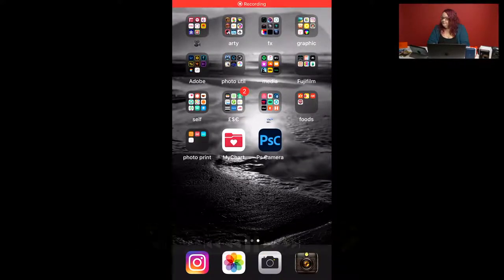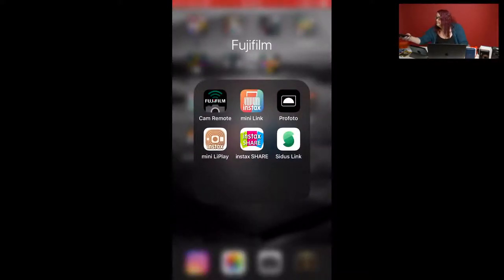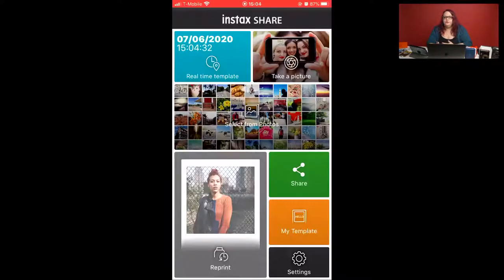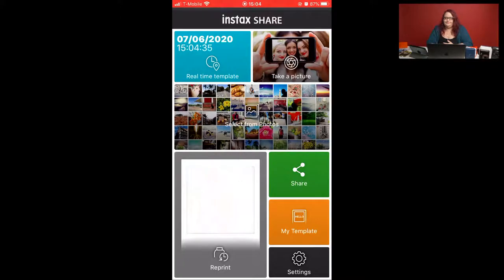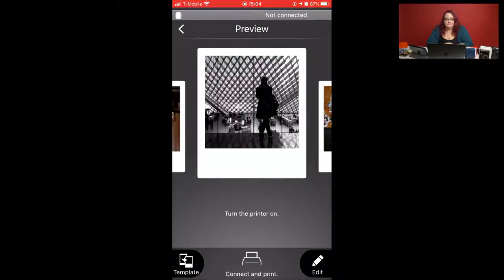So now let's take a peek at the Fujifilm SP3 and printing with the Instax Share app. Yes, it is a different app. This is the original app that we used with the SP3 and SP1 and 2 from Fujifilm, so it's been around a little bit longer. The functions on it are a little bit different, but basically we're just going to get you started with it. So, Instax Share. Once you're loaded, you want to go to select from photos. Here it's going to load my recent photos, and I'm going to pick an image that's already cropped square because I'm thinking intentionally.